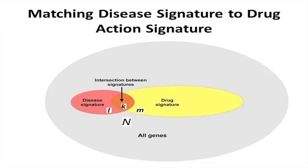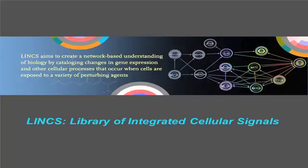And then the question is, okay, you have some disease genes. Is there a way to get drug genes? Because what you want to find is the interaction between the disease signature and the drug signature, and understand new potential drugs that could be useful in a disease. Well, there are many ways to do this. One is the Library of Integrated Cellular Signatures. This was a project funded by the NIH, housed in the Broad Institute, and their goal is to understand the molecular action of a variety of different drugs and what they call perturbagens, alterations in gene expression.